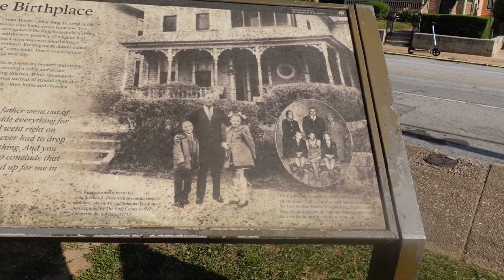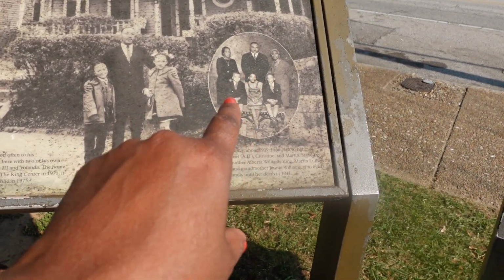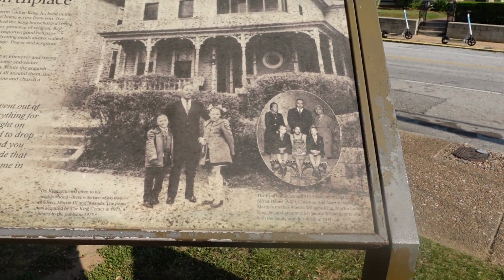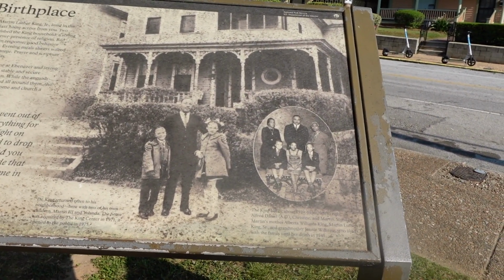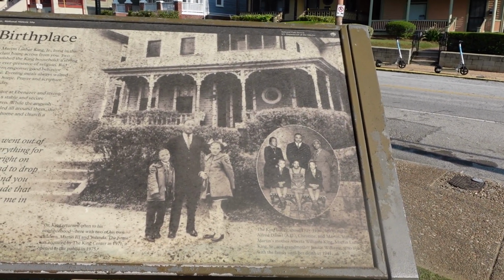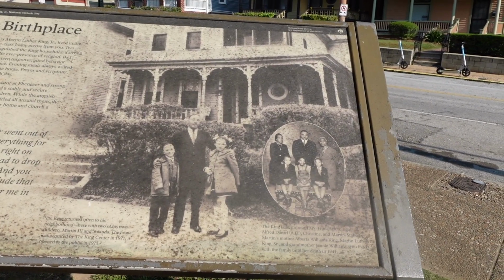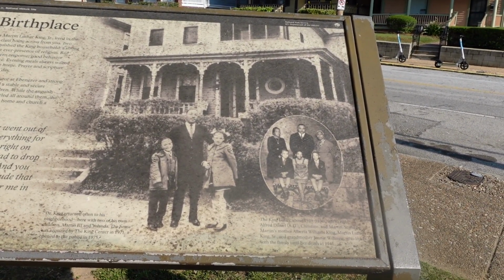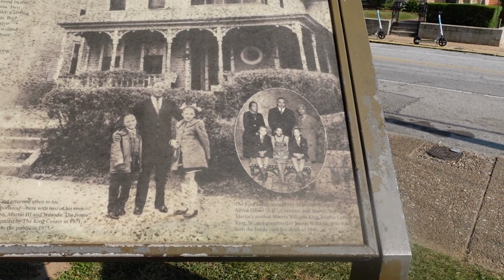Aww. The King family, about 1939, this picture was taken in. Left to right, Alfred Daniel, AD, Christine, and Martin. And Martin's name was Michael when he was born, and then they later changed it to Martin. Standing, Martin's mother, Alberta Williams King, Martin Luther King Sr., and grandmother Jenny Williams, who lived with the family until her death in 1941. Look at them.